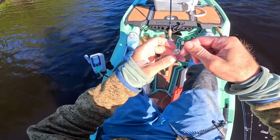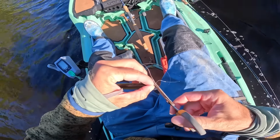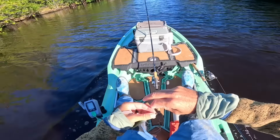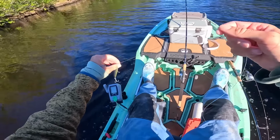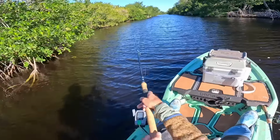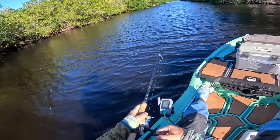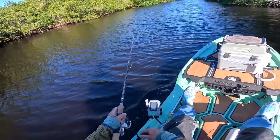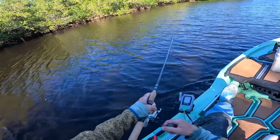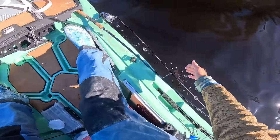All right, y'all. I just tied on this little diving plug, this Rapala X-Rap. It's about 1.5 miles through this canal until we get to the first salt pond, which is called Tarpon Creek. Then there's another canal on the far side of it, and then it opens up into a much larger bay with a bunch of islands, and that end is probably where it's going to get more salty. But let's taste the water here.